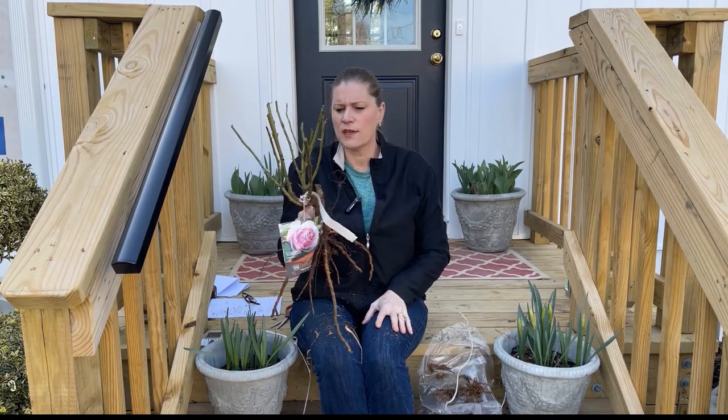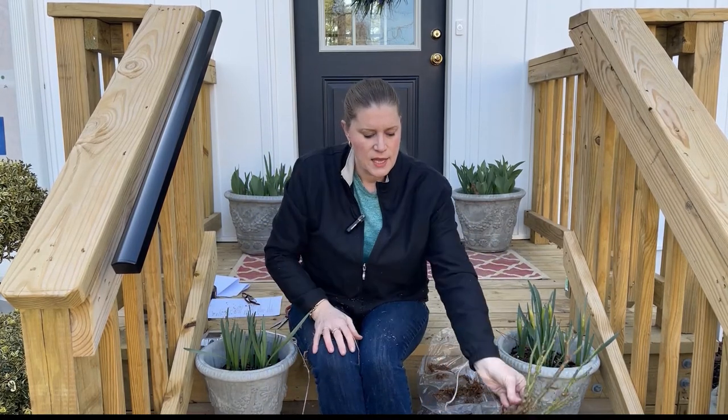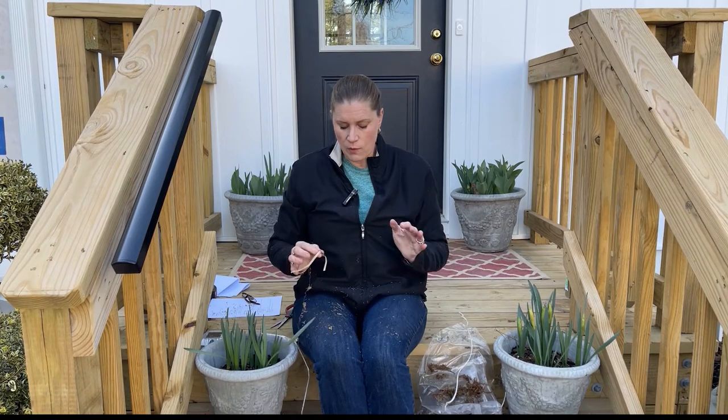They all look healthy. My only concern is that they're dry. And I mean, any of the literature that you're going to read says, whatever you do, do not let your bare roots dry out. So let's see what happens here.